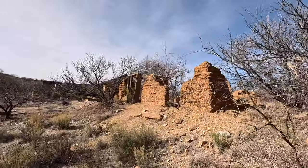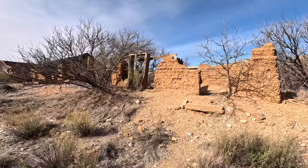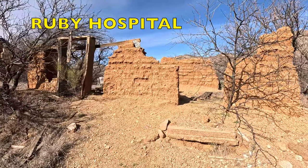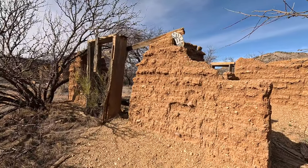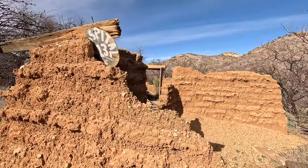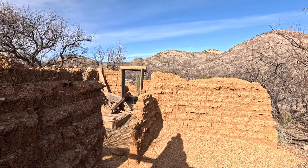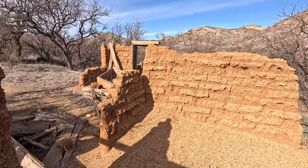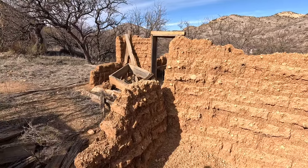This is cool here. This was a hospital. Now, there's not a lot left, but this was a nine-bed hospital. And Dr. Woodard, he had an office here, and his wife actually was a nurse here. He moved to Tucson in the 40s, which is mostly when this town closed down, in the 40s. Just look at that.